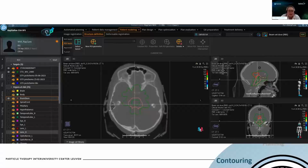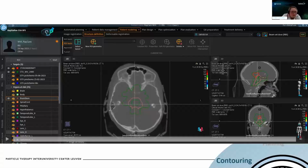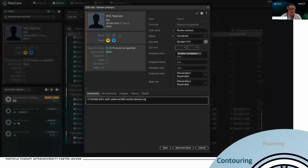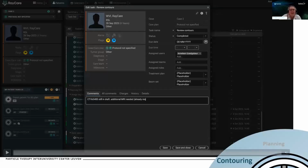Something you can also note already is that in the name giving of the CTV ROI, the doctor also put already CTV draft, basically. Another thing our doctor does to ensure communication and safety keeping of this is when our radonc is finishing off the RayCare task linked to the contouring.